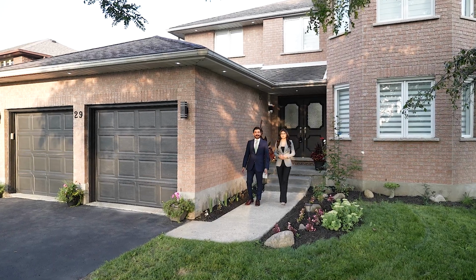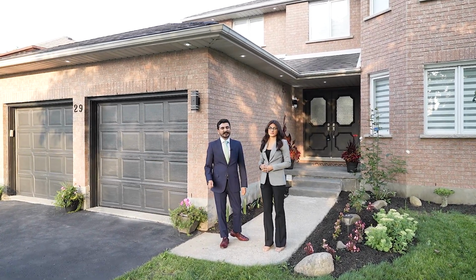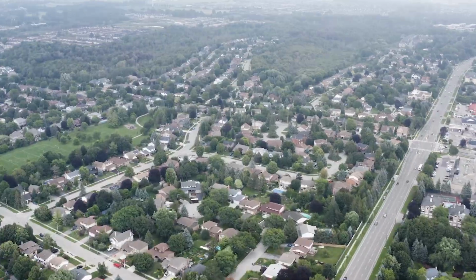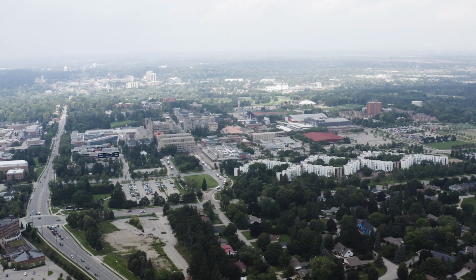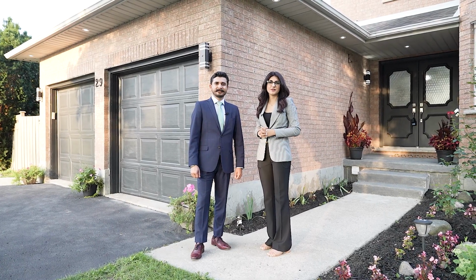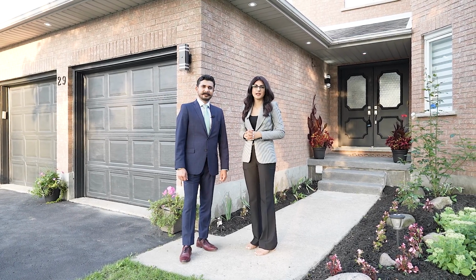If you are looking for a spacious detached home in the most prestigious and sought after south end of Guelph, which has an in-ground pool and has a legal basement apartment with a separate side entrance, then your search ends here. Situated on a sprawling 65 by 130-foot lot in a family-friendly neighborhood close to the top-rated schools, parks, trails, Highway 401, and only a 3-minute drive to the University of Guelph.